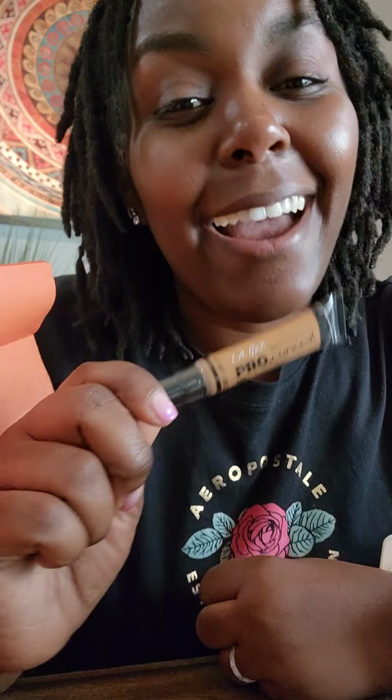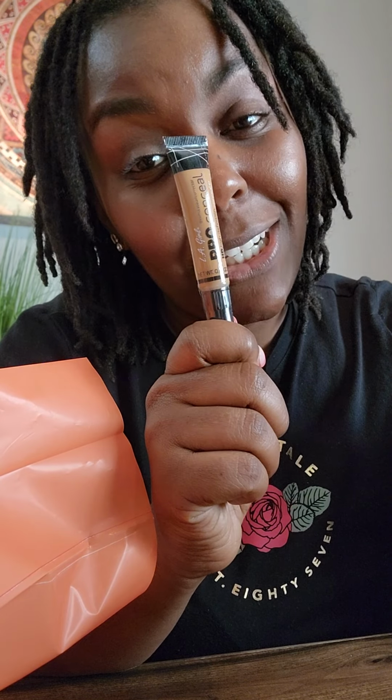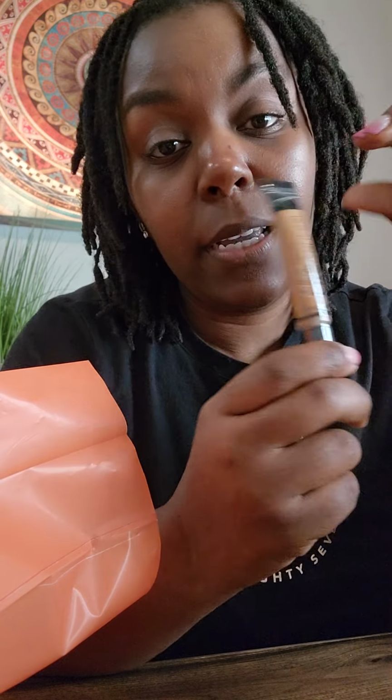And I bought an OG, y'all. I bought LA Girl Pro Concealer. Now, this is one I have not worn in many, many years. This used to be like a go-to favorite of mine way back in the day. And they still make it, y'all, in the same tube. They have not changed. Hopefully, the formulation hasn't changed. This is in the color Fawn.